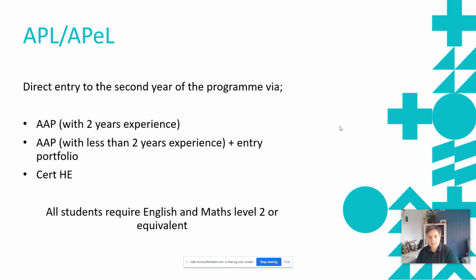That gives you automatic entry into the programme after the recruitment process. If you have an AAP qualification with less than 2 years experience, we can put you through a bridging course portfolio just to make sure that your level of knowledge is where it needs to be to come onto the programme. And then you've also got the Cert HE.